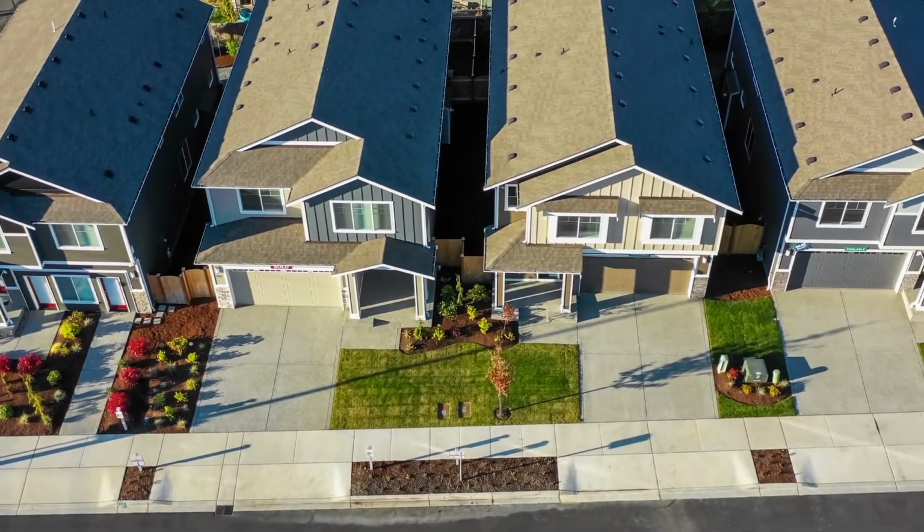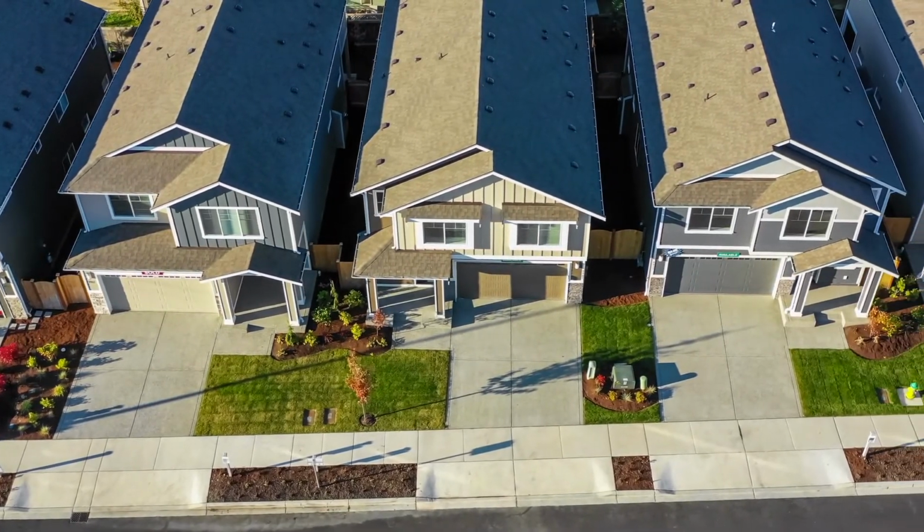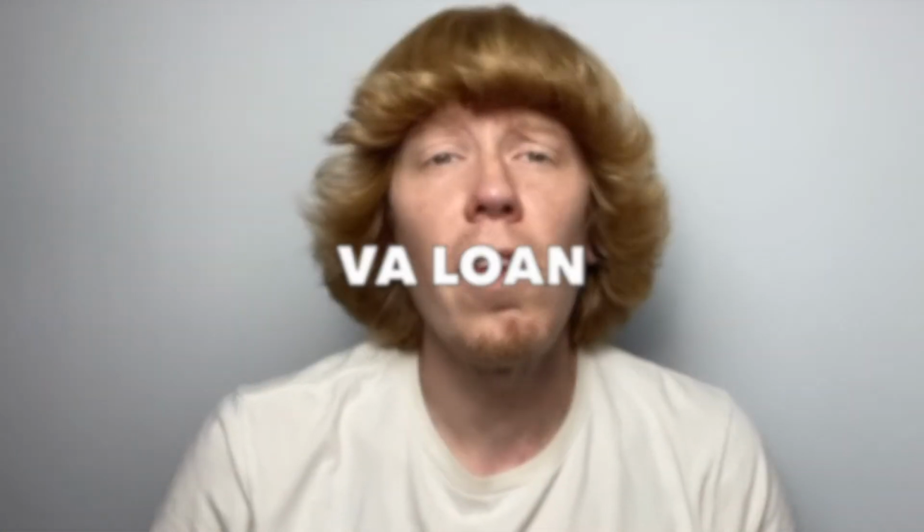Another great perk of this loan is that it's usually more flexible with your debt to income ratio than other loan types available in the market, meaning that you're allowed to have a bit more debt and still be eligible to be financed. Please note that you will also have private mortgage insurance attached to your monthly payment with this loan type.